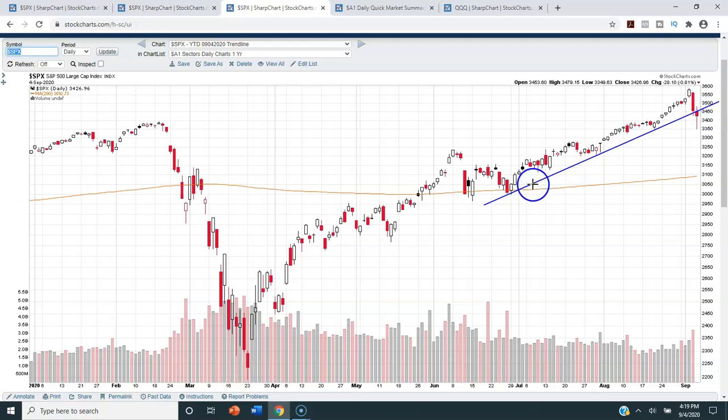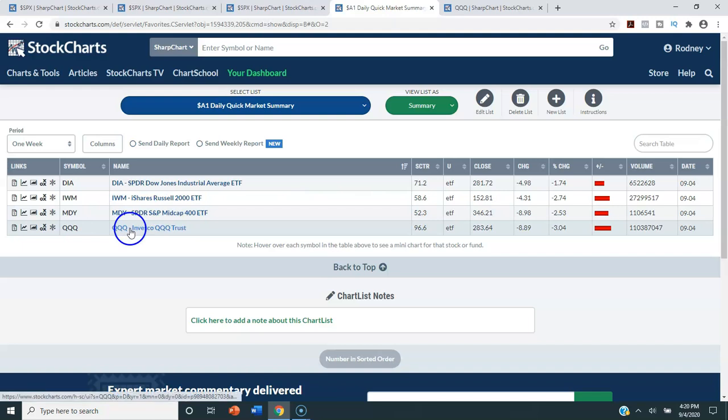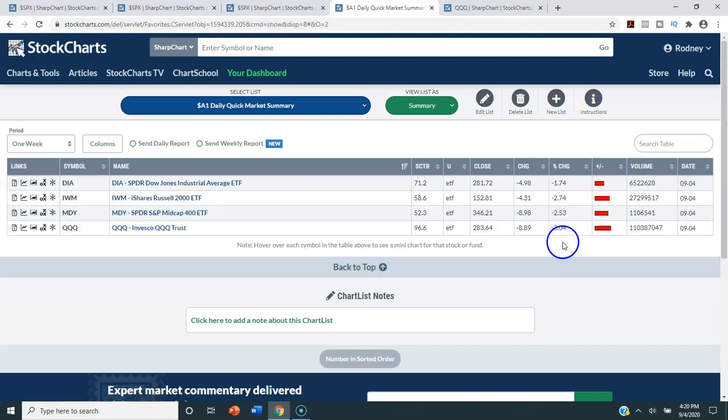It's completely possible. But the fact that we had about 10 weeks where we were above this trend line and we're now trading below it tells us that we need to be a little cautious here. And the S&P 500, of course, wasn't the only part of the stock market that sold off this week. The DIA that tracks the Dow Jones Industrial 30 was off 1.74% for the week. The IWM, which tracks the Russell 2000 Small Cap Index, down 2.74%. The MDY, which is the ETF that tracks the S&P 400 Mid Cap Index, was down 2.53%. And the Triple Qs that tracks the NASDAQ 100, down over 3% for the week.